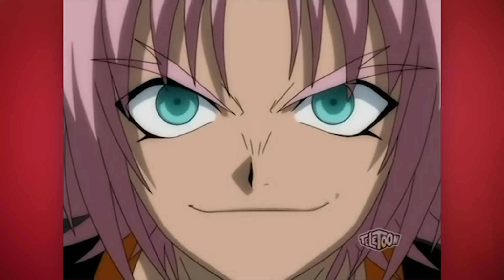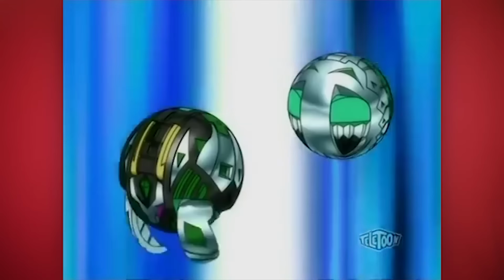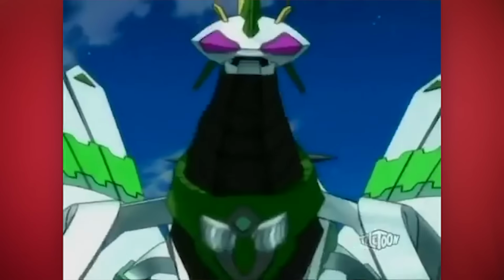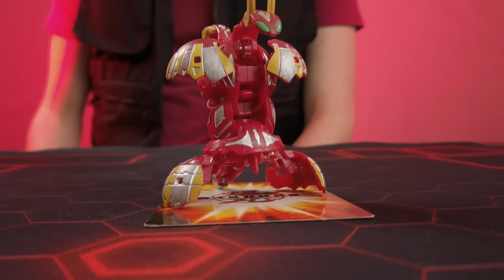The very first Combiner Bakugan were Altair and Wired, who mashed together in one of two different ways to form Meta Altair. The anime-accurate combination is kind of some disturbing imagery, so we're not gonna focus too much on that, and instead talk about the toy-exclusive combination.